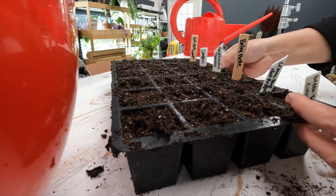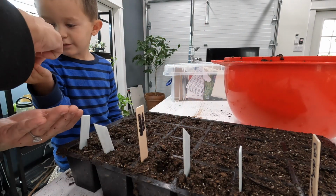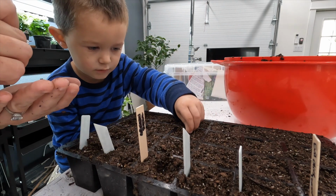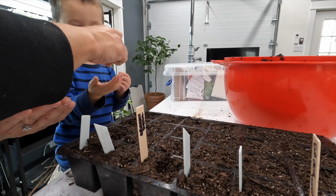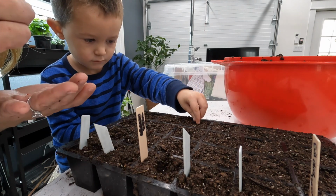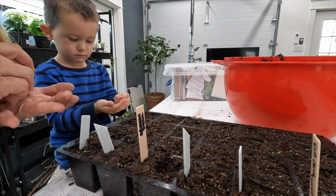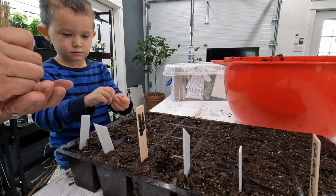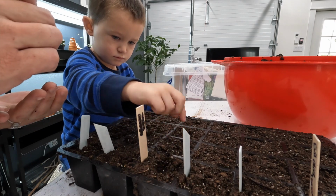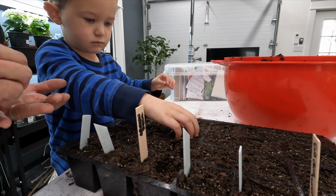Can I do that one? Yes, you sure can. Okay, so it's gonna be in this row right here. Should I do the red one? Yep, a red and a yellow. Right in here. This hole. Okay, and then I'll go on that one. So now you need to put some in that one before we forget. Great job. Now that one goes in that hole right there. Okay, and then I'll do the last hole.